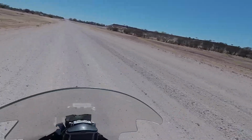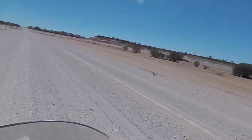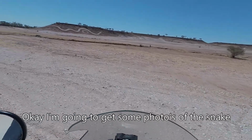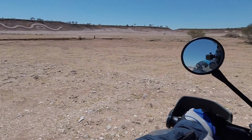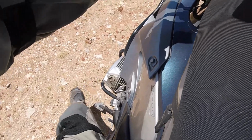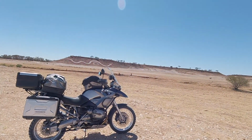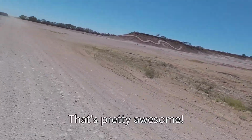Just north of Betoota you'll find the Dreamtime Serpent, and I stopped there on the way out to Birdsville, but I'm going to stop again and have a closer look. And how good does it look coming in from this direction? I'm going to get a photo of the snake. The other one was very good. As I've said before, never waste a good photo opportunity, especially if I can get my bike in front of it. That's pretty awesome.